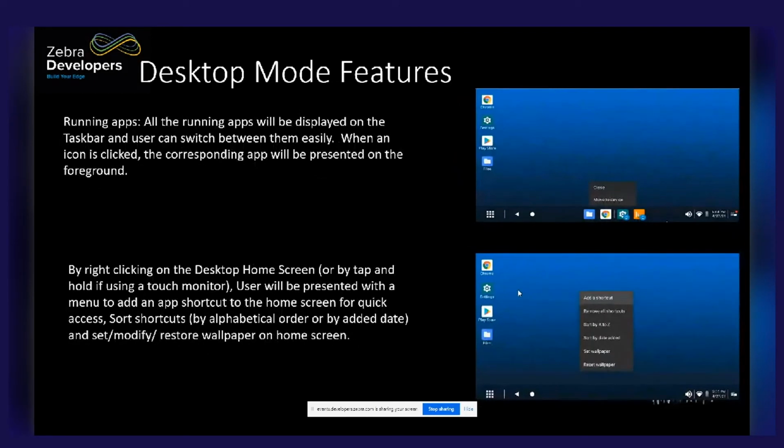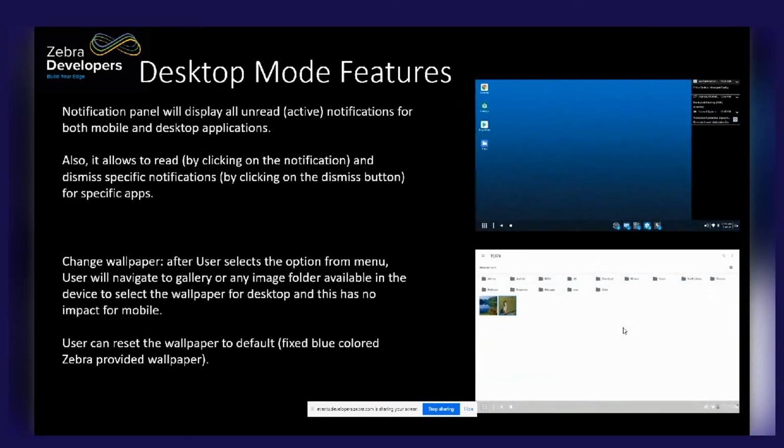And then you can close an app, as you can see here, right-click, and then you can say, get it out of here and move it to device. And then you can add shortcuts, remove all shortcuts, sort the shortcuts alphabetically, sort by dates, set wallpaper, reset wallpaper to the default one. All of them can be done. And there is a notification panel right here for reading your active notifications for both mobile and desktop applications. It allows reading them and also dismissing them, right? And changing wallpaper is also available.